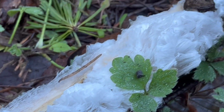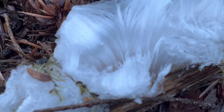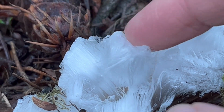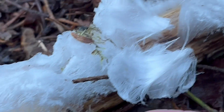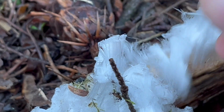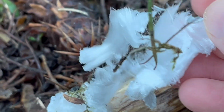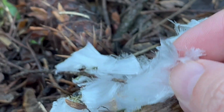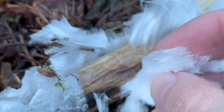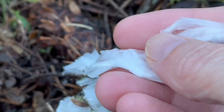Let's go ahead and take a look at what happens when I grab this. So take a look. Look at how delicate this is. Just the slightest touch and it's going to break up into these little hairs. And you can see, even as I crush that, it still maintains that form. Super delicate little thing. So cool. So this is the hair ice, Exidiopsis effusa, and really such a cool sight out here.